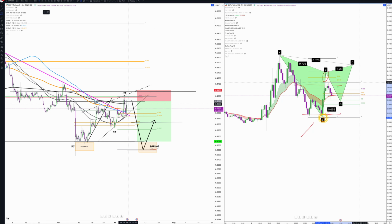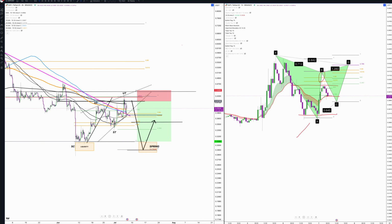So let's have a look. Damn it. Got to do it from here. Hold on. What am I doing? So if it's there to there, 786, yep, that will be there. So I'll be looking for that motion, and then we enter the long or the short there, and the Gartley. So that's what I'm thinking is going to take place.